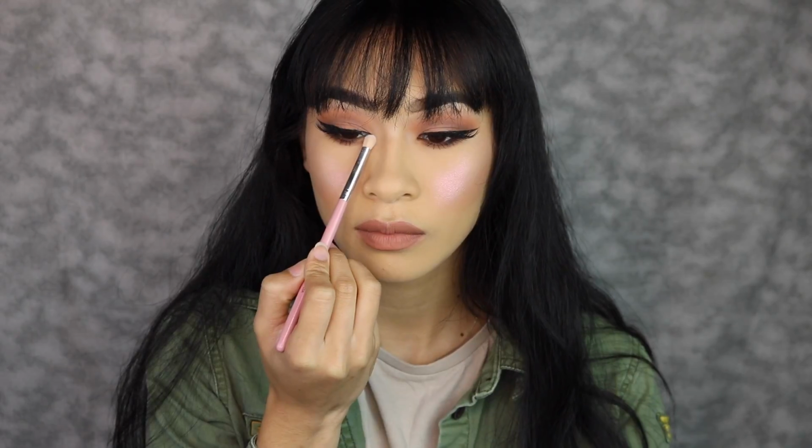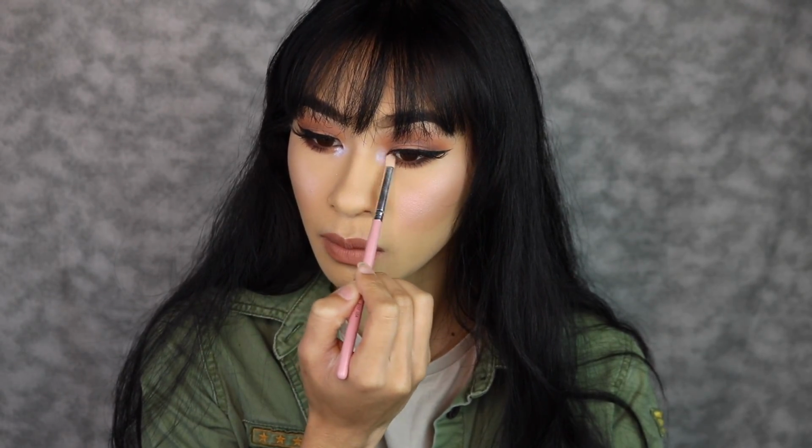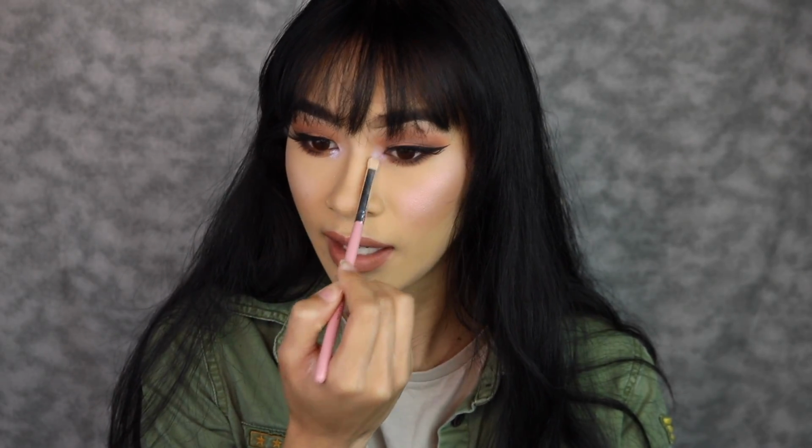So again, I'm just going to go ahead and clear off my brush. And by the way, the big brush that I used was the Sigma F03, and the small one that I'm using is by ShopMissA, the E132. Oh wow. That is definitely lilac. That is definitely lilac, and I should have zoomed you guys in, but let's do that now.